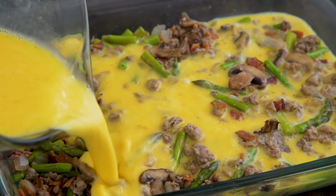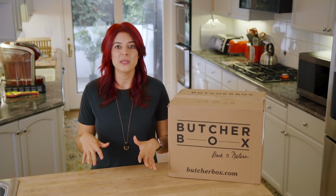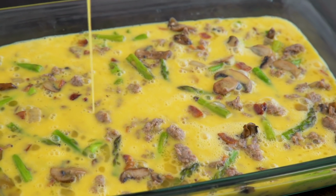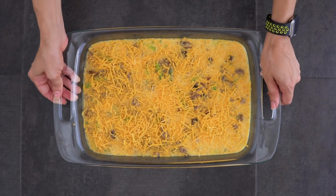I would not recommend the foil trick for this one because those eggs are likely to seep through the foil if you use multiple pieces, and that would be nasty to deal with. Sausage, bacon, egg, all that's missing is cheese. On top it goes, and it's ready for baking or freezing.